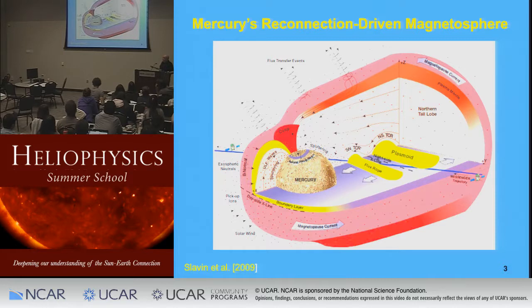Magnetic reconnection comes in here, and it allows the interplanetary magnetic field to start reconnecting, or in other words, merging. I'll show you some little illustrations later. It merges with the planetary field. And at that point, all of a sudden, a fraction of the solar wind particles not only can go inside the magnetosphere, but they even get accelerated in the process. I'll talk more about that.